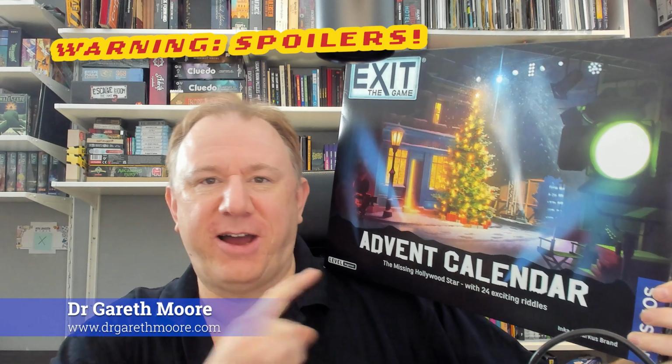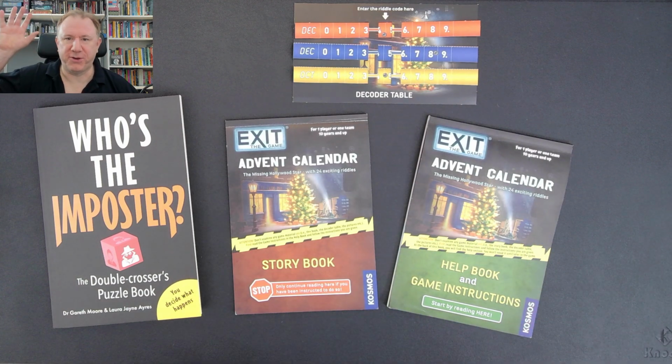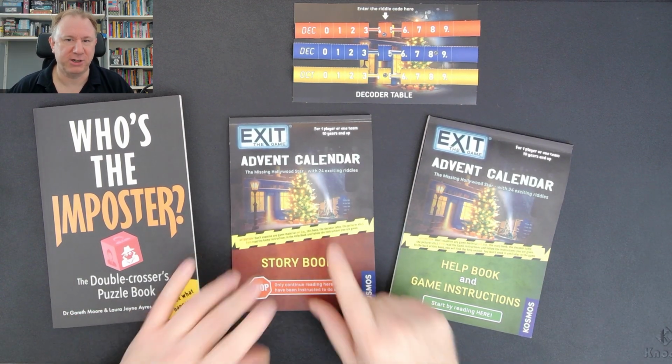The Missing Hollywood Star. And let's hope that I can have a slightly smoother solve than yesterday's. I think it's fair to say in summary, I did not read instructions carefully enough. Or at least I read them and then instantly, whoop, forgot them. Today, I'm going to pay more attention, I hope.